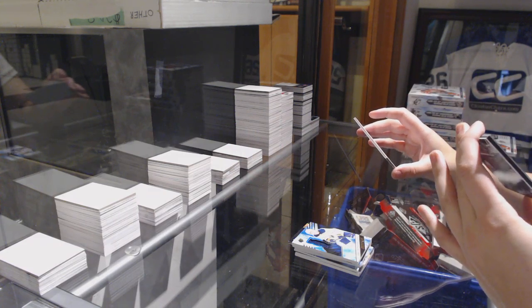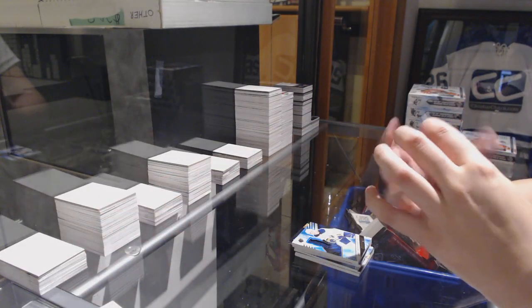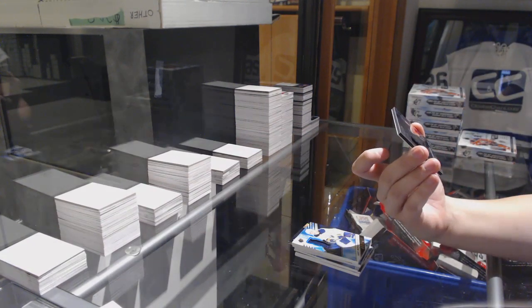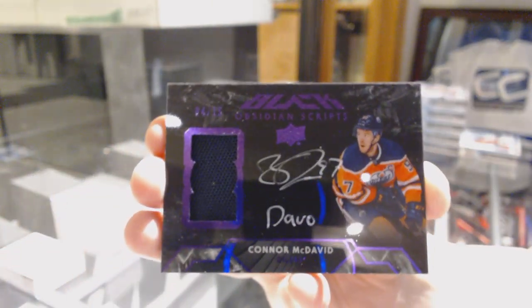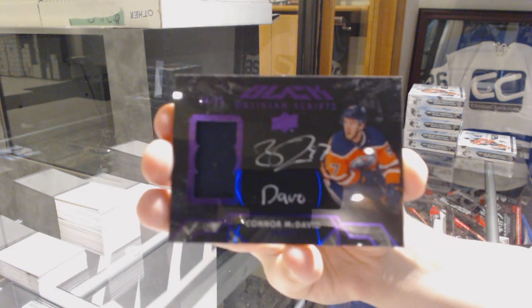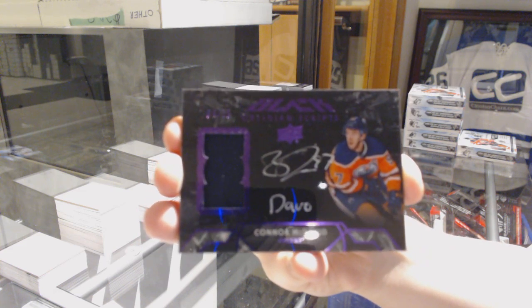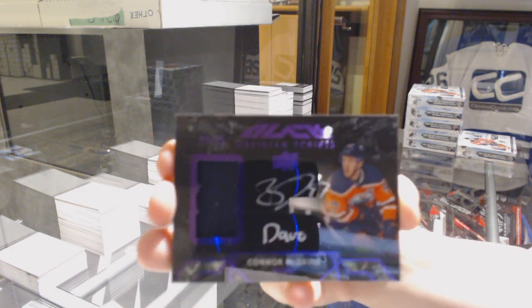That's a big one. I don't know what that is. It looks kind of like a glove. We've got an Obsidian Script. I'm going to go with Glove Auto, number 215, for the Edmonton Oilers, Connor McDavid. Davo. Connor McDavid, number 215. Congratulations, Ed Money. I don't know who calls him Davo, but maybe that's a thing.